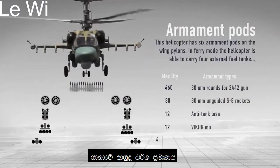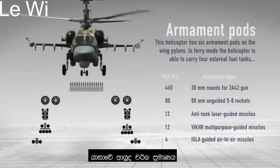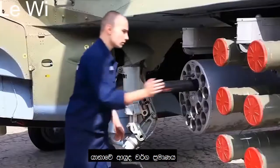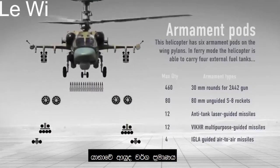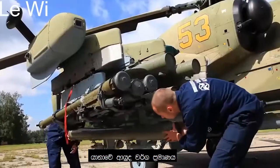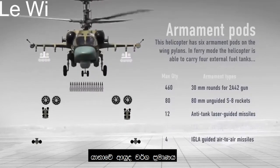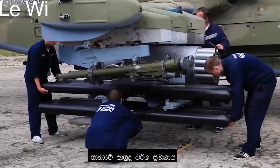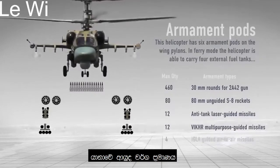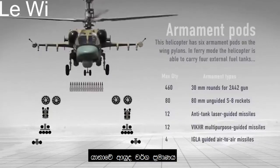The helicopter is equipped with powerful modern weapons: a movable 30mm 2A41 cannon, 460 rounds, S-8KOM unguided rockets with heat fragmentation warheads, up to 80. Vihar and Attacker-type air-to-surface missiles. Up to 12 such missiles can be installed on board the Ka-52 helicopter. Igla-S air-to-air guided missiles, up to 4.